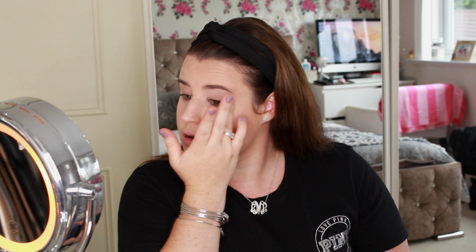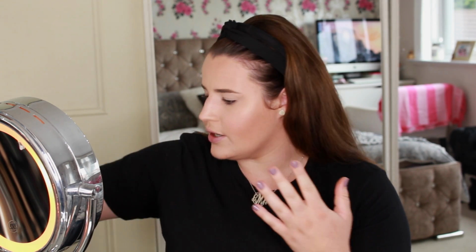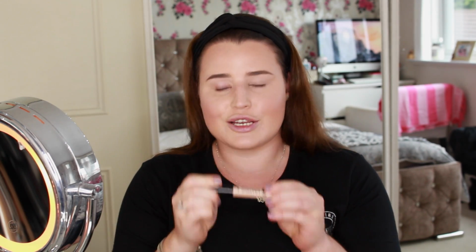I definitely do not recommend that because primers, you know, they're not that expensive and they are one of the best investments you can make in your makeup. However, saying that, for my drugstore side, I'm gonna have to go back to my concealer from earlier, the Collection Lasting Perfection, because I actually don't have a drugstore eye primer, and that is because I chucked them all away because I never used them when I was doing my clear out.